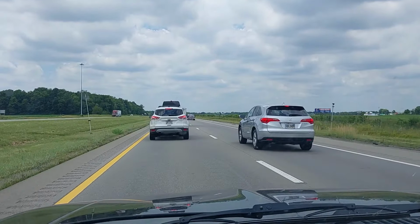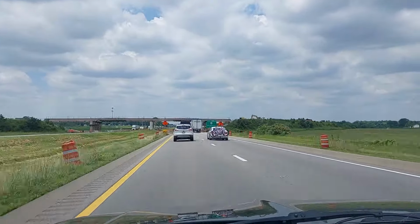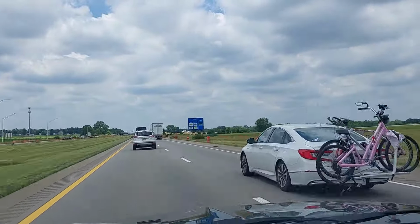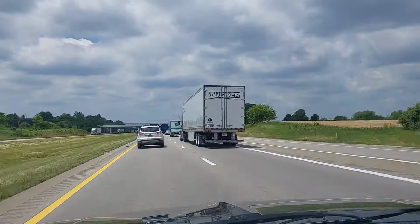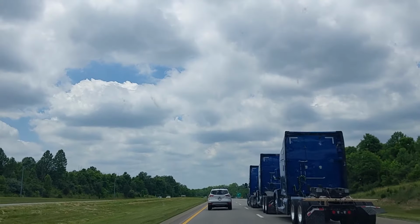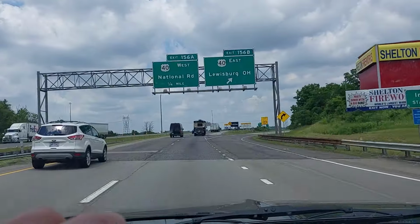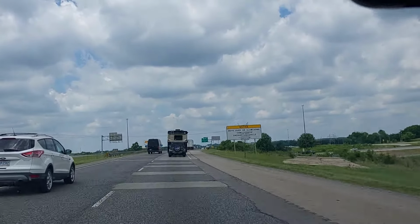I am finally seeing some Power Tour cars. However, most of them are going that direction, not this direction, because they're already on the way home. Whoa, and slow down. We have left Ohio. Oh, good Lord.